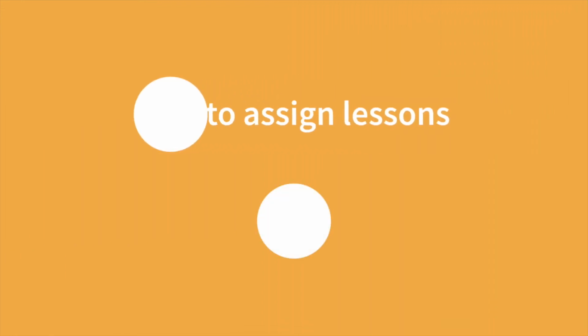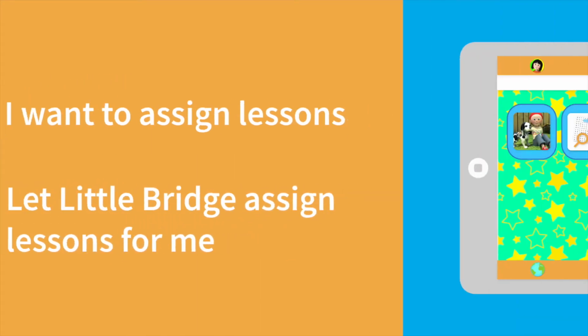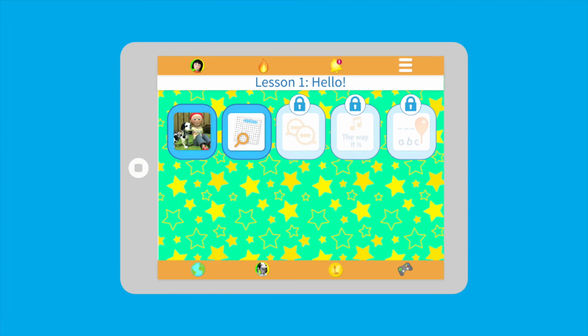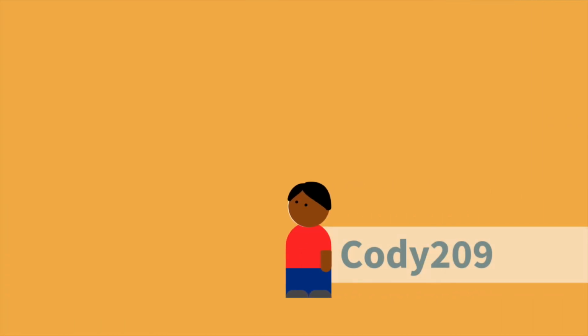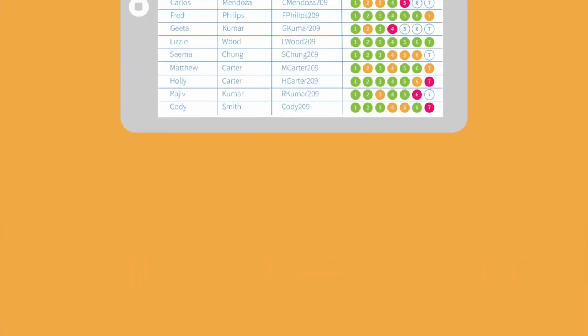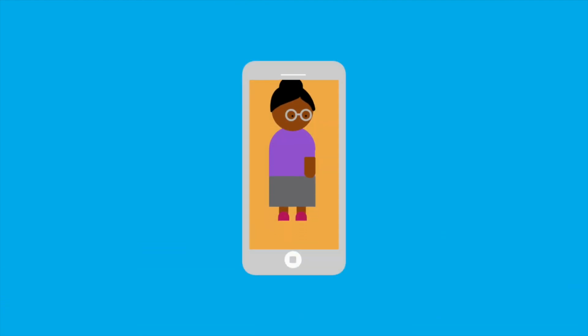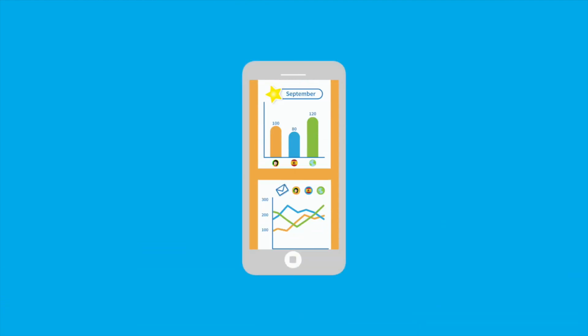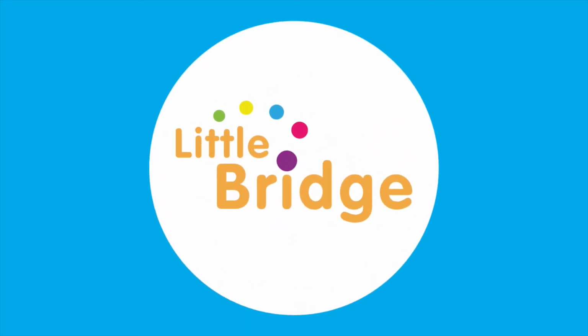If the teacher prefers, they can opt to let Littlebridge automatically deliver a sequence of activities to their class, with students required to achieve a definable score in order to move from one activity to the next. Teachers can track all of their students' activity and progress in Littlebridge via the teacher dashboard and create insightful reports. Parents can also follow their child's progress in Littlebridge using the parent dashboard, so everyone can see how well children are learning English with Littlebridge.